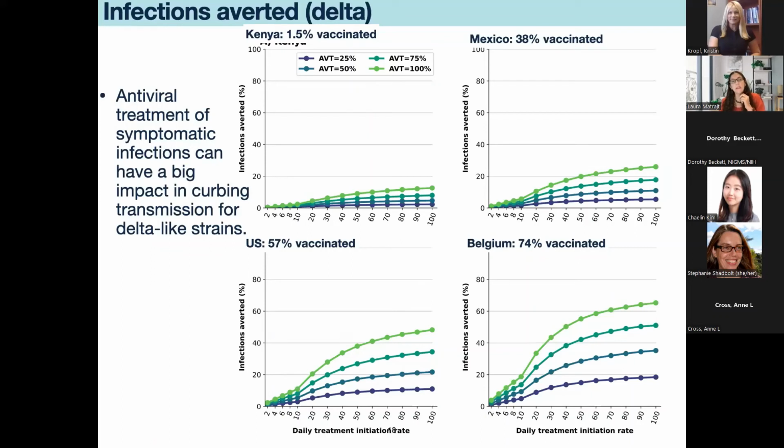And you can see that as there are more and more people vaccinated, if you look at the same line, green for Mexico, that will reach only less than 30%. Does that answer your question?